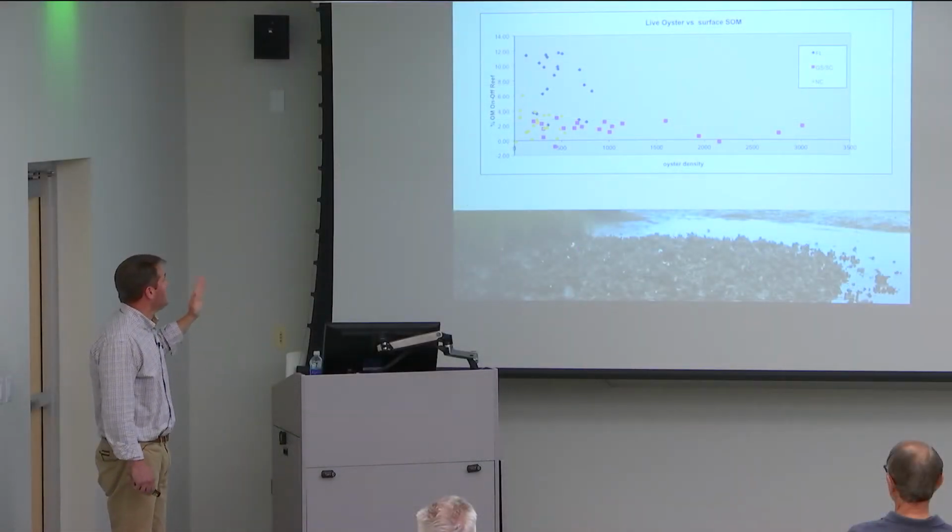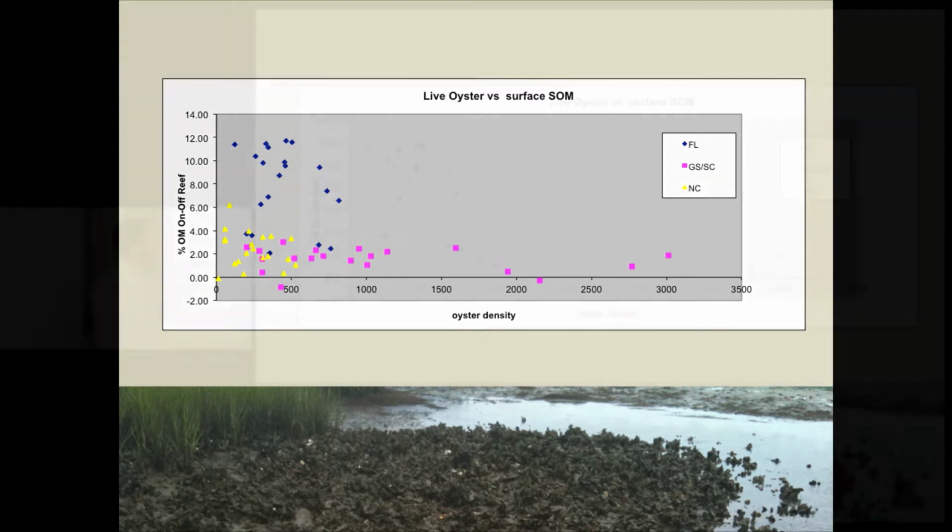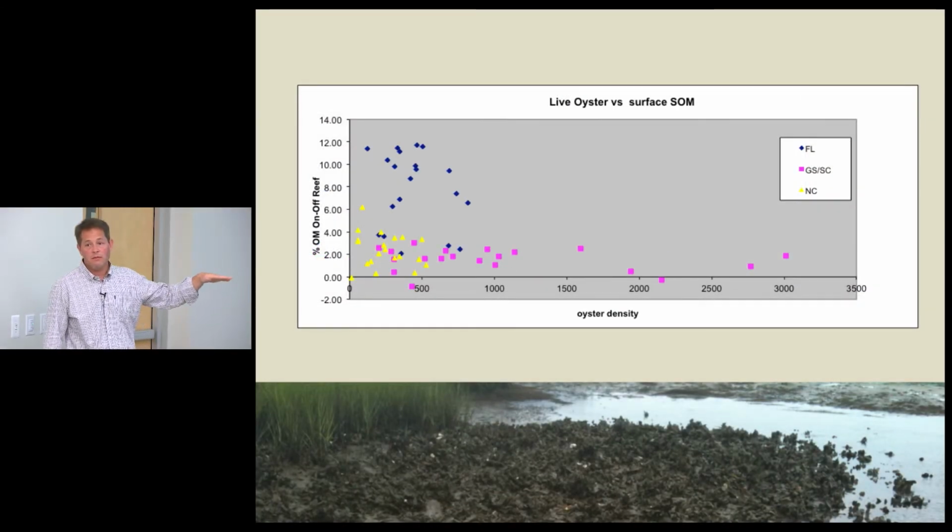So if you look at the blue and the yellow, particularly the blue, which is the southern area of the Florida sites, as you get more oysters, you tend to get more organic matter augmentation. And pretty much the same is true for North Carolina, just less augmentation. But if you look at Georgia and South Carolina, no matter how many oysters you get, you have the same amount of augmentation, and it's very little. So this is speaking to something physical overwhelming this biological activity.